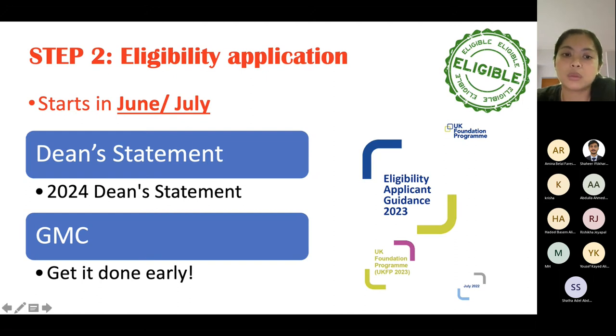Okay, I'm just going to highlight what you will need to prepare for your eligibility application. So the first thing you will need is what we call a dean statement. Every year will have its own dean statement template, which again you get from the UKFPO website. You download the template, send it to your dean, let them fill it up, and you just get it back from them. However, this might take time depending how long your university takes to respond. So do it early again in case your dean does not process it as efficiently as you want it to.